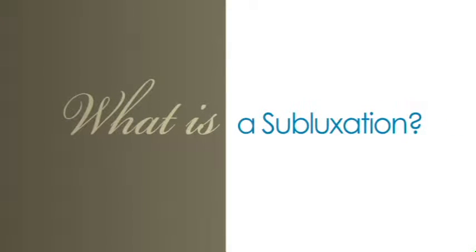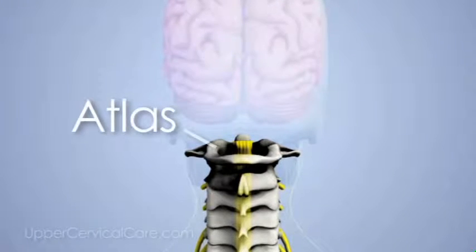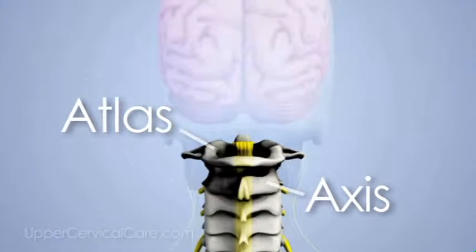What is a subluxation? Well, don't be concerned about the technical term subluxation. It just means that there's a misalignment of one or both of these top two bones in the top of your spine, the atlas or the axis. So you don't have to be concerned about the term. What you do need to be concerned about is if you have a subluxation and the negative impact that it's having on your body. One third of the nerves up here produce pain when they're pinched.